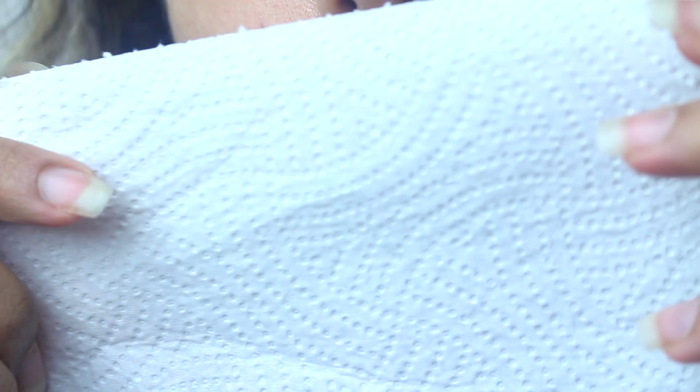Step 4, we're nearly there guys, I promise. Get a piece of tissue paper, keep it on top of your lips and apply some translucent loose powder. Just dab it all over your lips.